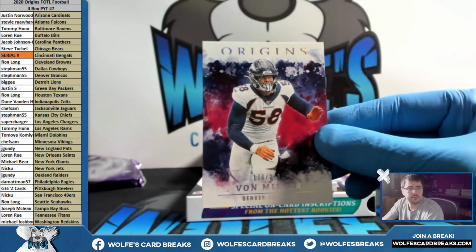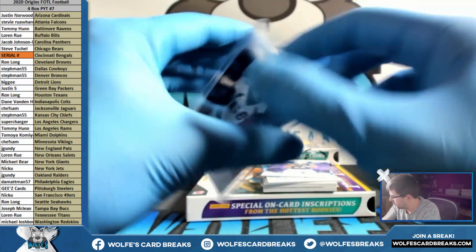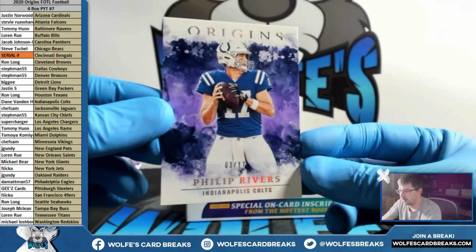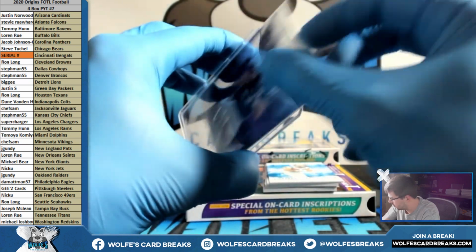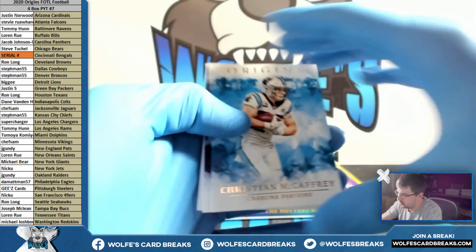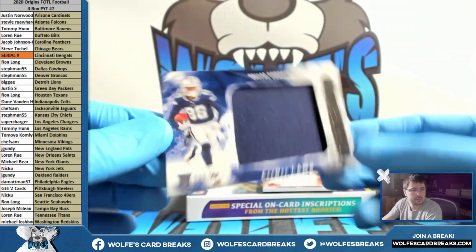Von Miller /299. First off the line exclusive base number /17, 3/17 for the Colts, Philip Rivers. CeeDee Lamb jersey number /199, Cowboys.